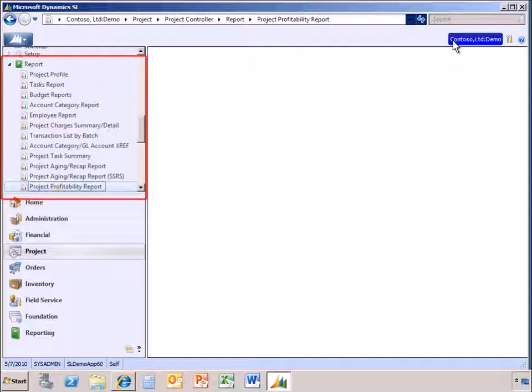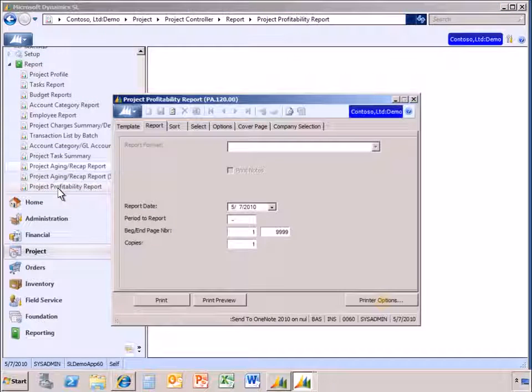Now that the SharePoint project site is set up, Prakash wants to use this as the default location for his Microsoft Dynamics ERP reports. He is often asked for the latest project profitability report, so he decides to make this available on the SharePoint site. In the past, Prakash had to distribute the report either through email or by printing and sending it through internal mail. But now he can save the report directly to the SharePoint site.